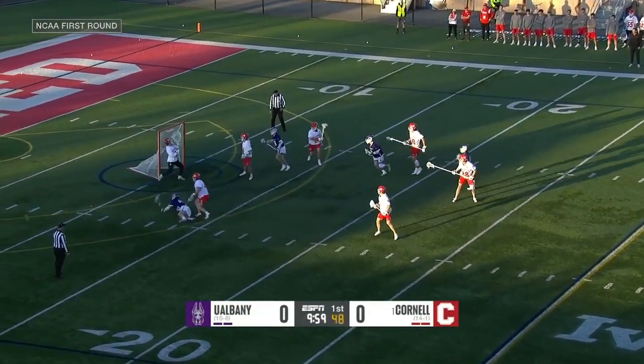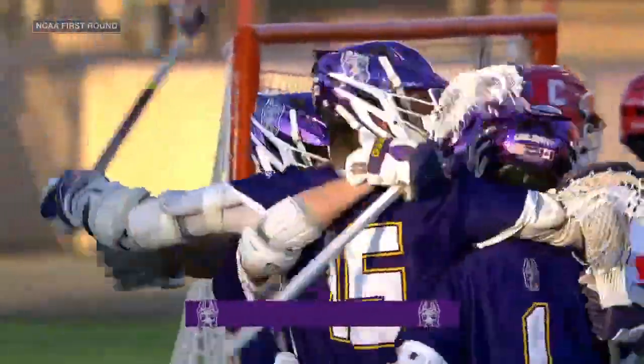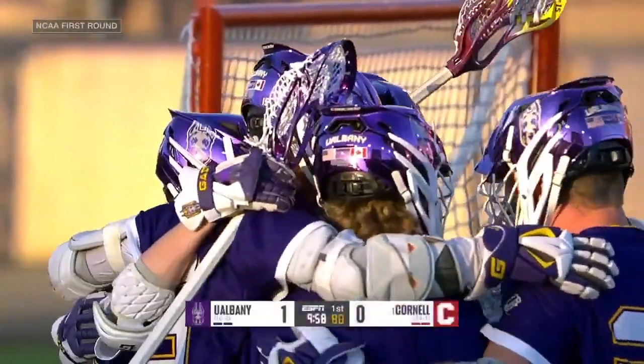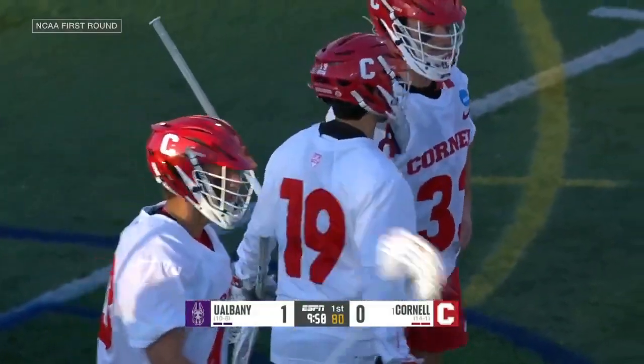Very two-handed. Shovel shot to open the scoring. Silas Richmond, are you kidding me? And it's UAlbany that draws first blood against the top-seeded Big Red.